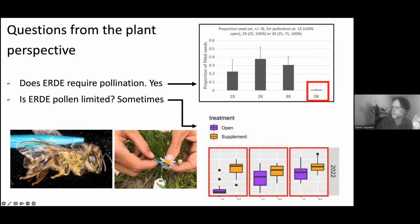And a second is, are they pollen limited in the first place? Because the whole question about who pollinates the daisy is not particularly interesting if there's a whole slew of pollinators out there that are supplying 100% of its needs all the time. We don't need to ask a lot of deeper questions about it.